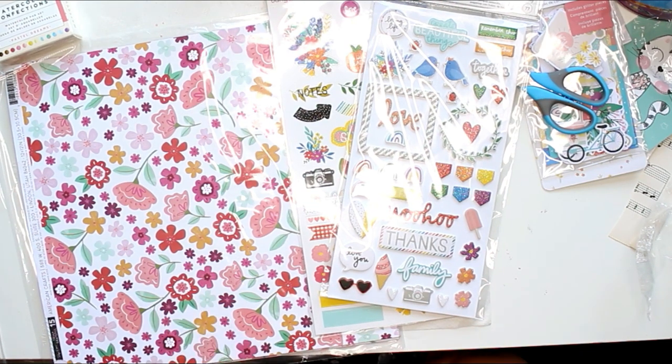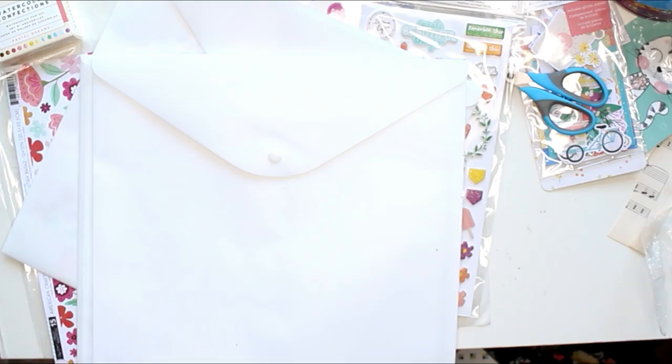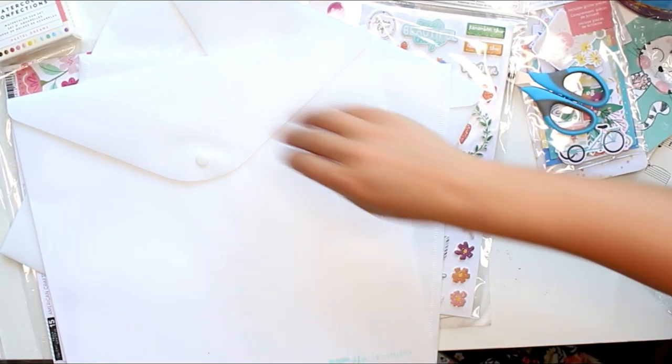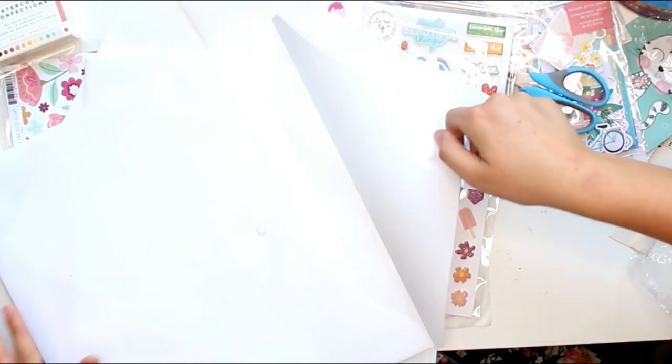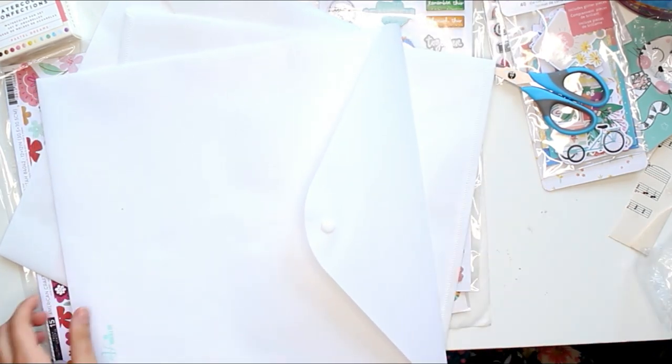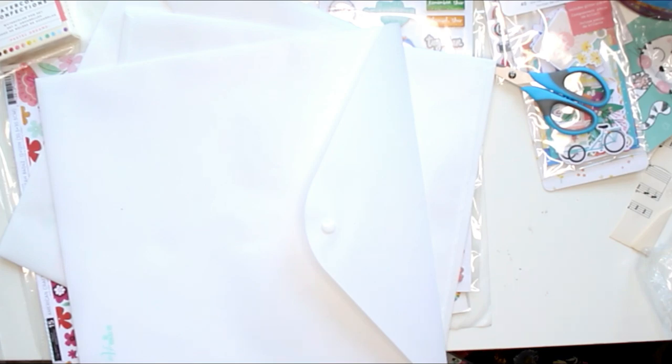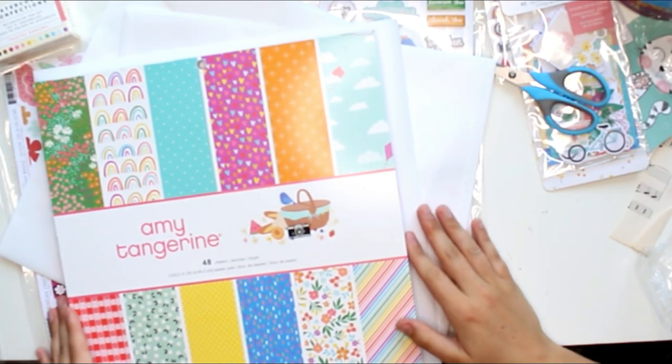I'm going to show you the papers as well, don't worry. I just want to show you the rest first. I also got these. I actually thought they had a pink border because they looked that way in the picture, but it was actually a pink background. But that's fine. The reason why I got these is because they're 12 by 12, so obviously an entire 12 by 12 paper pad would fit in here perfectly.